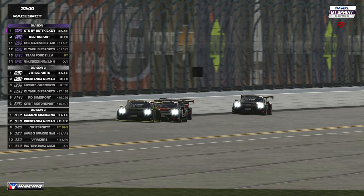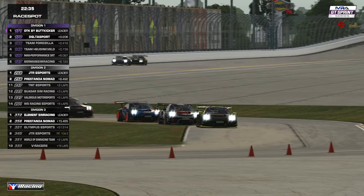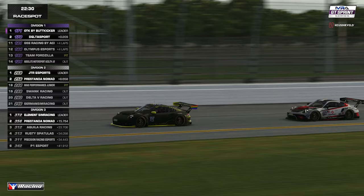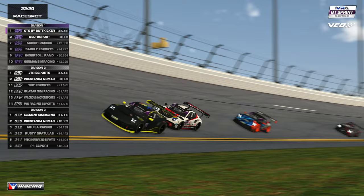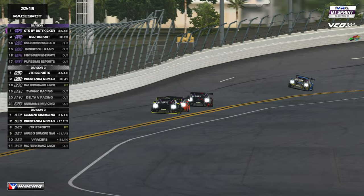They are starting to ditch the Team Heusinkveld car in bunches now. Klinger able to gain back some of the time in the braking zone. But Tom Burns is trying to line it up behind these two. Here comes Tom Burns, full head of steam, 175 miles per hour, a triple bump draft.